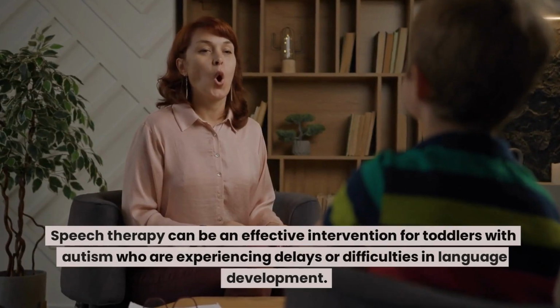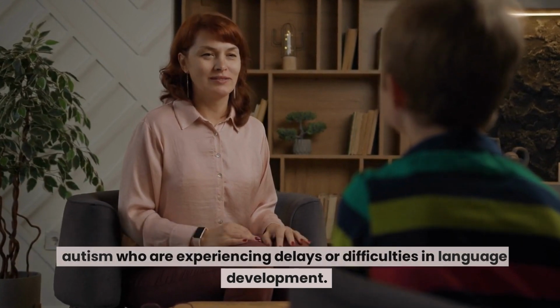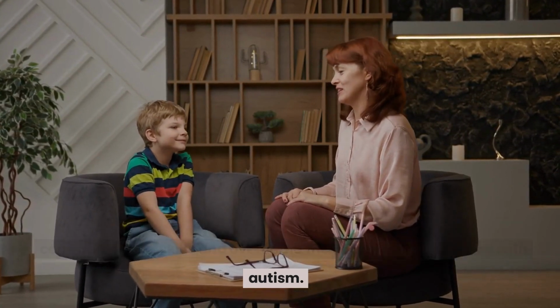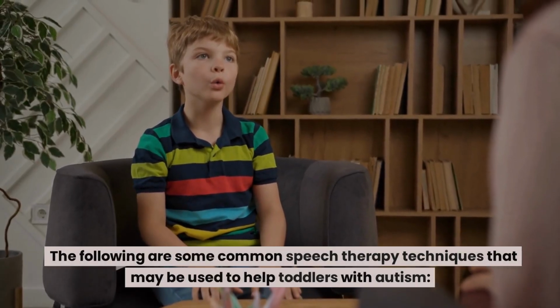Speech therapy can be an effective intervention for toddlers with autism who are experiencing delays or difficulties in language development. Speech therapists can work with toddlers to help them improve their communication skills and overcome the challenges associated with autism. The following are some common speech therapy techniques that may be used to help toddlers with autism.